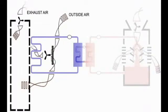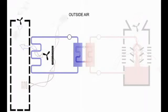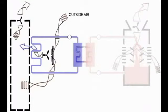Exhaust fans often draw from lavatories, chemical storage rooms, machine shops, and other zones where used air is really not welcome to return to the building.